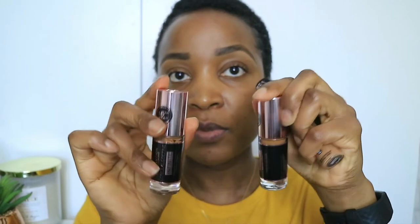So brows are done-ish, I think. It's whatever. Okay, so brows are done. Like I said, what I tend to do is go in with some concealer. So the concealer I've been using is my Revolution Conceal and Define Infinite Longwear Concealer in the shade C13 and C13.2. This is what they look like.